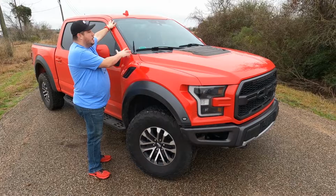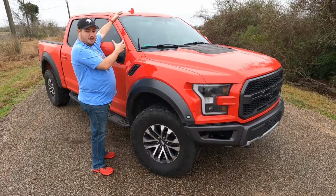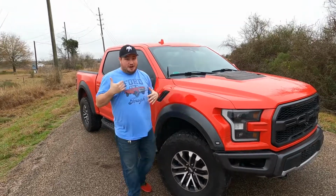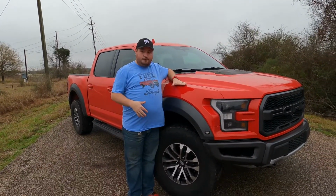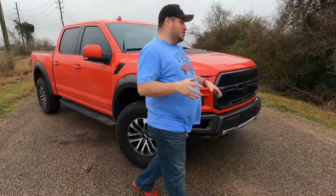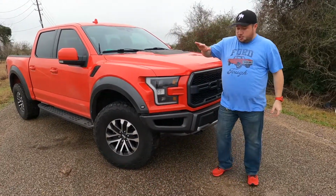I don't know the formula on it, but overall you get that fishbowl effect. There's a lot of windows, so you have tons of visibility and the height. So I'm 5'11 and a half, and the truck is almost like, what, 4 feet? It's pretty tall.